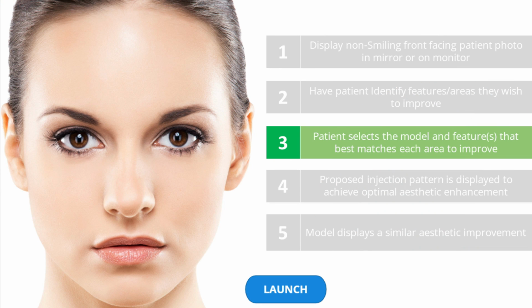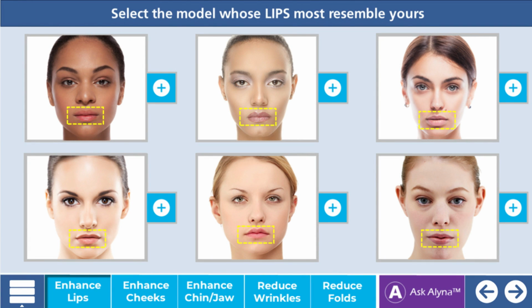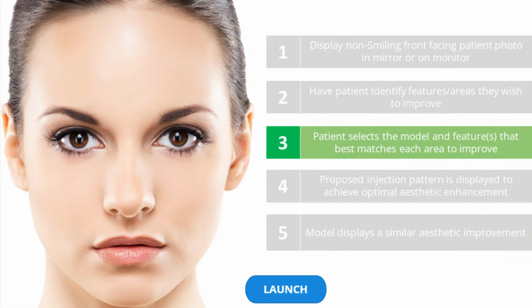Beginning with the first selected feature or area of improvement, the patient is shown a selection of models. The patient is then asked to select one of the models that best represents the shape and size of the features they have. In other words, they look at the models and say, "Oh, I think my lips look like number 3 or number 2." You, as the consultant and provider, then help them make the most accurate selection. This engages the patient and establishes you as their expert aesthetic advisor.